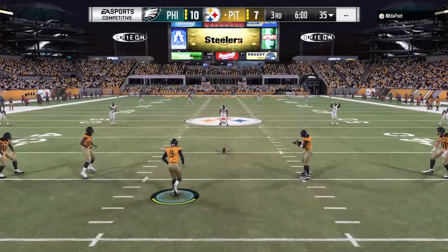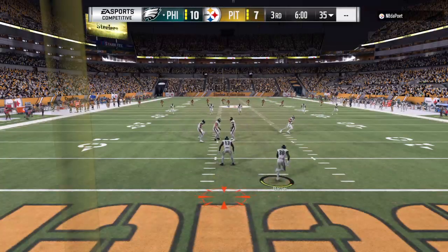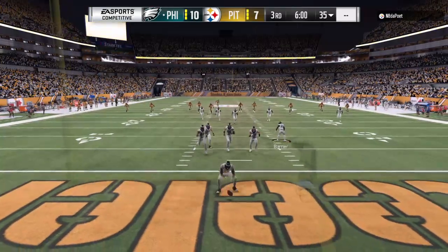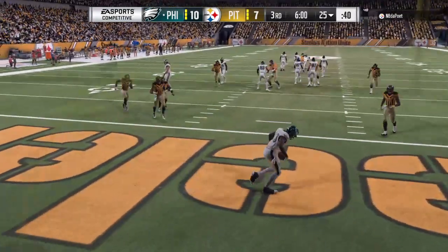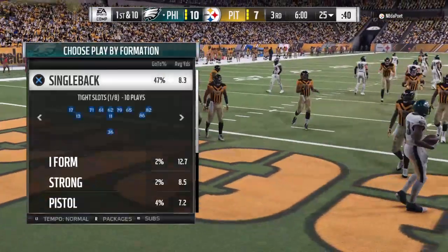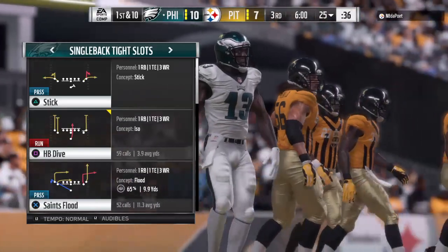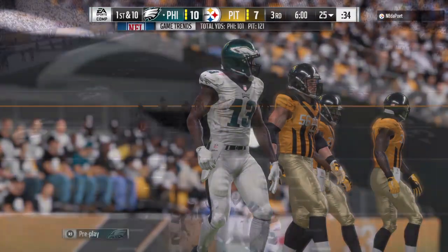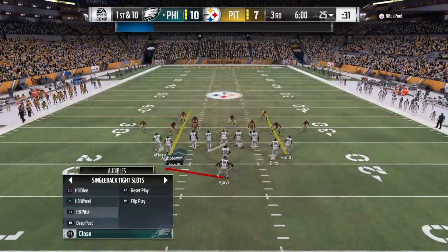Both teams appear ready for the fight ahead, and we resume action here in quarter number 3. That'll be taken in the end zone, and no run back here. This will be a touchback, and it comes out to the 25-yard line. Out come the Eagles now as they'll go on offense first here in the third quarter. They have the lead. Now they'll be looking to extend that lead.